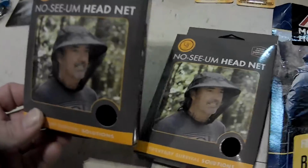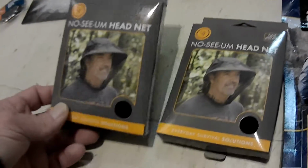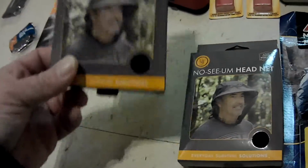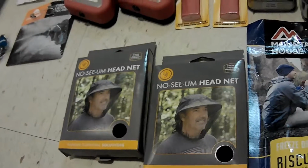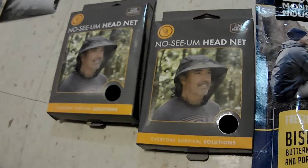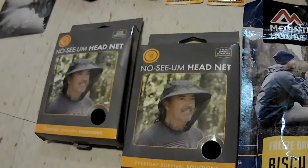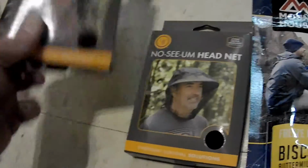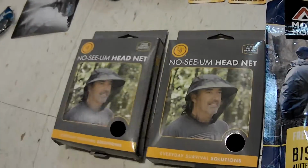If you guys have ever been in a bug infested area, you know, for something like $2, this thing's worth its weight in gold. And nowadays with the Zika and the different diseases the mosquitoes carry, not to mention the ticks, invest in that, guys. $2, come on.